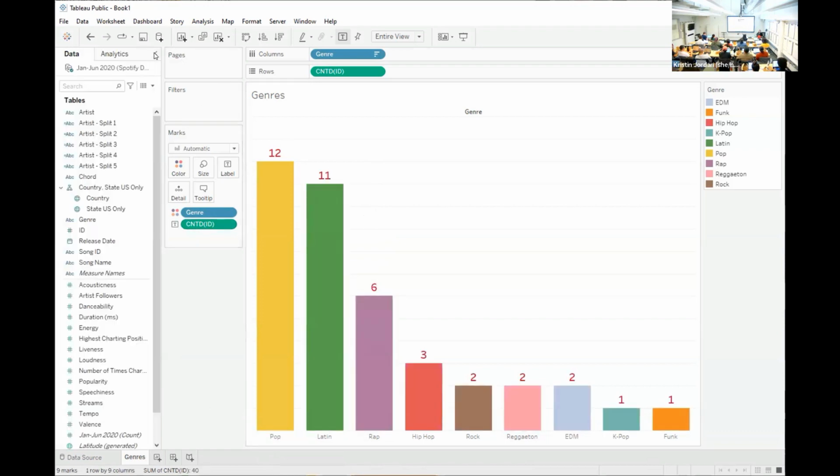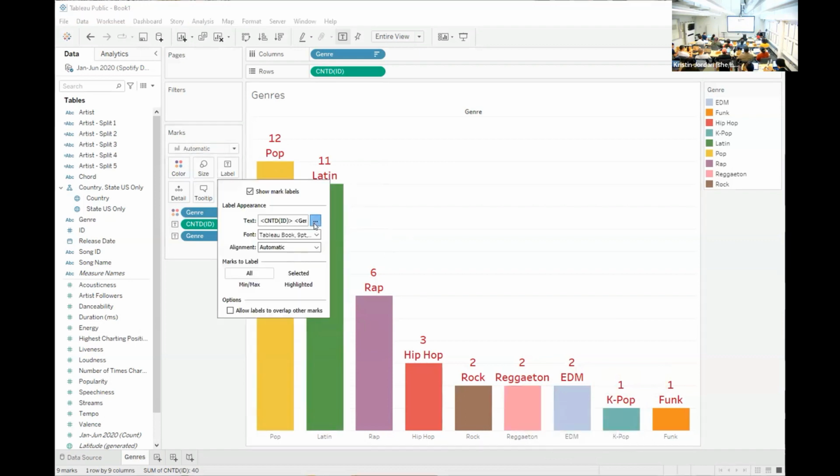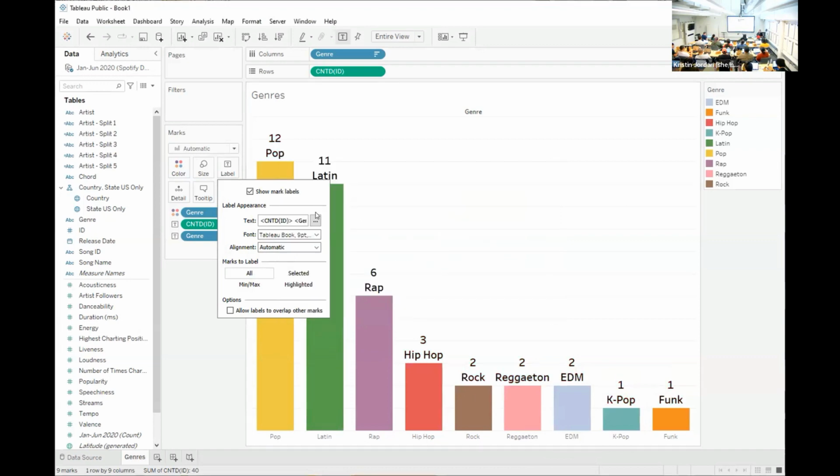But I'm going to show you what I consider an even cooler, better option, which is to take my genre field, drag it over to label. And so now I have the number, that frequency count, and the genre in my label. But now it kind of looks messy. So maybe I want to do something first. I'm going to get rid of the red because I can't look at that ugliness anymore.